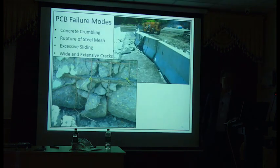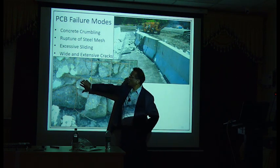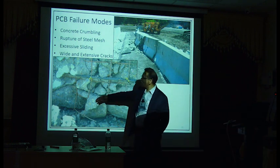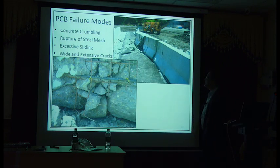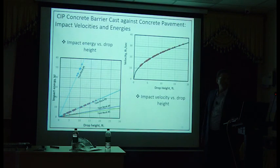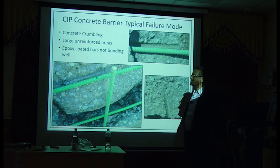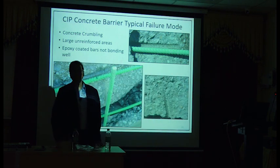Now, this is what happens. This is a close-up view of the barrier. So you hit it without any fiber. Everything just crumbles. Everything is crumbled. Okay, this one, this is the shot you want to see. Look at this. Epoxy-coated bars. Who wants to sell epoxy-coated bar now? I doubt anyone wants to buy or sell epoxy coat.